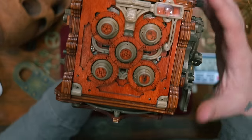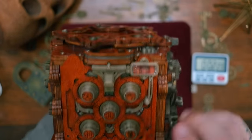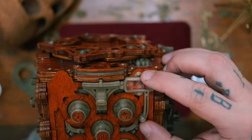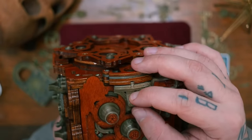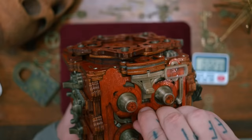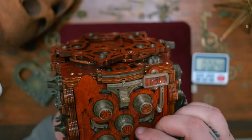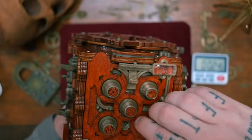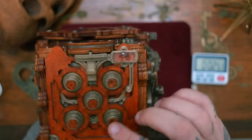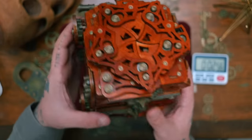We got a bunch of symbols here. Oh, we got a hand. We've seen that hand before. Here's a lock. There's like a little lock symbol here. So these do move. I mean, maybe that hand should point to wherever that hand is pointing. It's pointing this way.